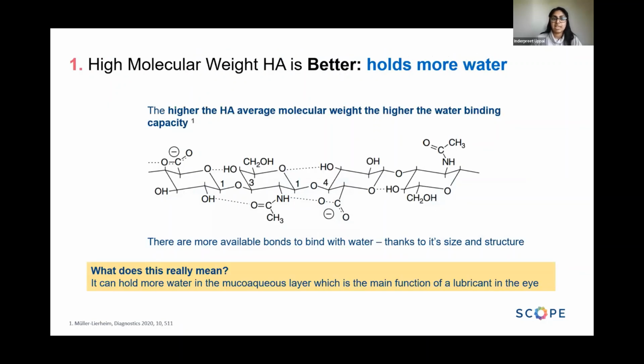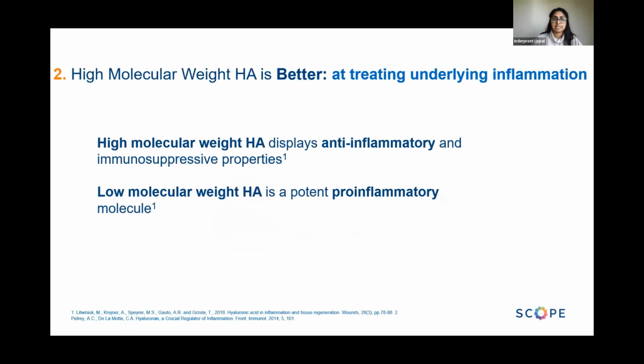High molecular weight hyaluronic acid holds more water, so it has more binding capability and can hold more water in the layers of the tear film, which is the main function of a lubricant for the eyes. High molecular weight hyaluronic acid is also better at treating underlying inflammation. We all know dry eye is more an inflammatory condition, and high molecular weight HA is better at treating that.